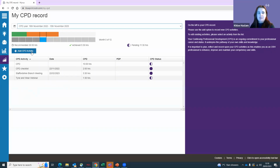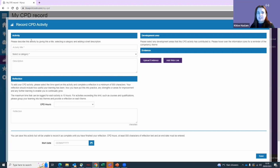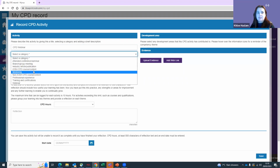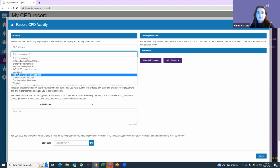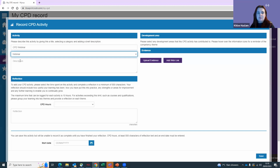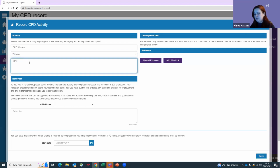So if we go in and add an activity, this is what it will look like when you go in to add a CPD activity. We'll need to put in an activity title. So you'll need to title it and you'll need to put down a category. We'll put it down as all of those and just put a brief description.